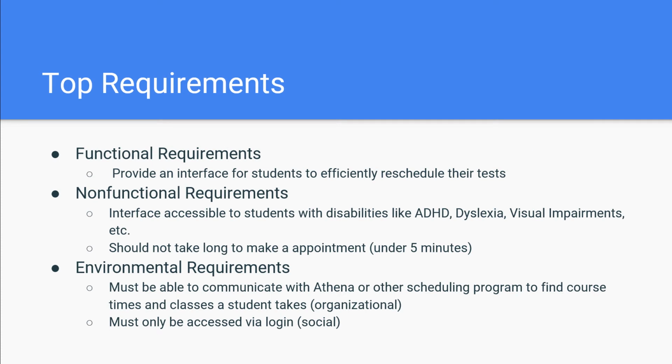For our design, we had a multitude of requirements centering around providing an interface for students to efficiently reschedule their tests. We wanted to ensure the interface was accessible to users who have disabilities such as ADHD, dyslexia, and visual impairments, and that the task of scheduling a test takes fewer than 5 minutes. Both of these things are not currently supported by the existing interface. We wanted to incorporate Athena functionalities to assist students with scheduling exams for classes tailored to their current semester schedule and ensure that can only be accessed when they log in.